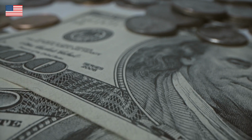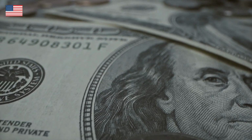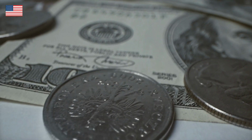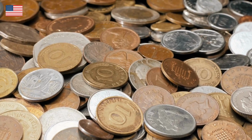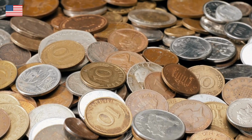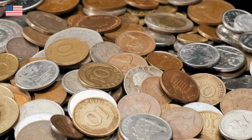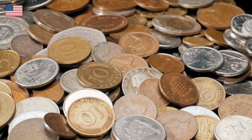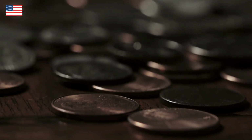Or so we thought. Some coins, however, didn't follow the rules. A few rare examples were struck in error. Some were minted on the wrong planchets, silver blanks intended for other coins or leftover stock mistakenly used. Others had rare design flaws, double strikes, clipped planchets, or misaligned dies. And while these mistakes may seem small to the untrained eye, in the world of numismatics, they are gold mines.